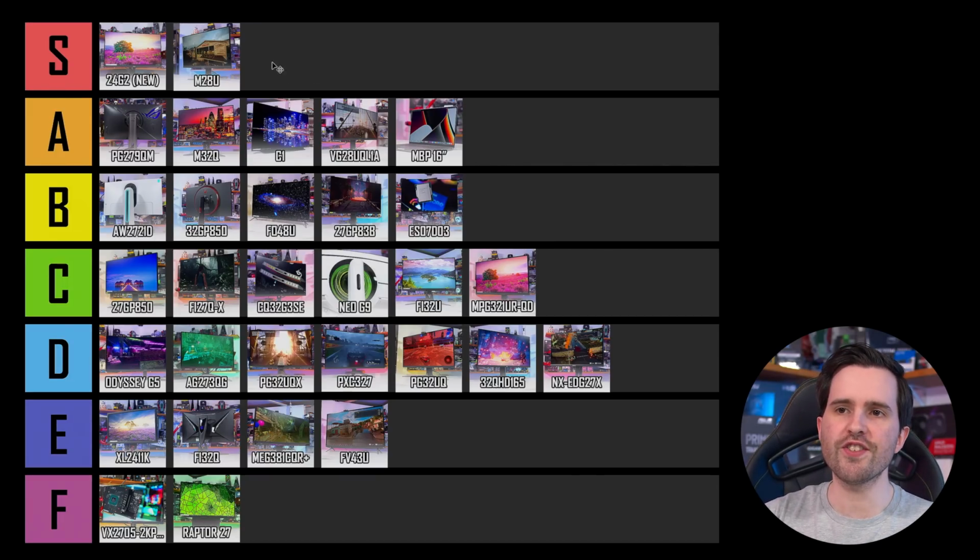So I think these two monitors at the top in the S tier definitely deserve to be there. Both of them I'd recommend straight away if you ask me about their individual categories for monitors. Those are my go-to recommendations, so I think that definitely gets S tier ranking. The A tier as well I think is pretty fair. A lot of those monitors I'd say are very similar, all are worth buying and good. They certainly have very good performance and I'd rank them very highly.